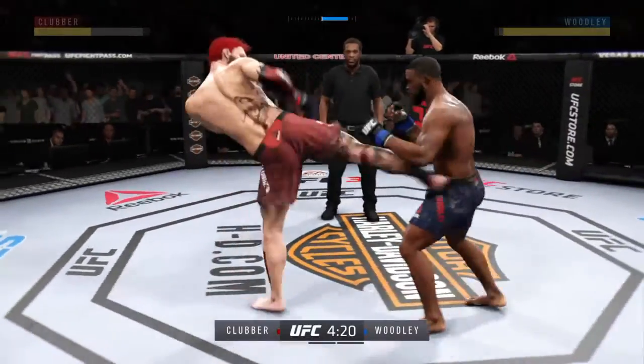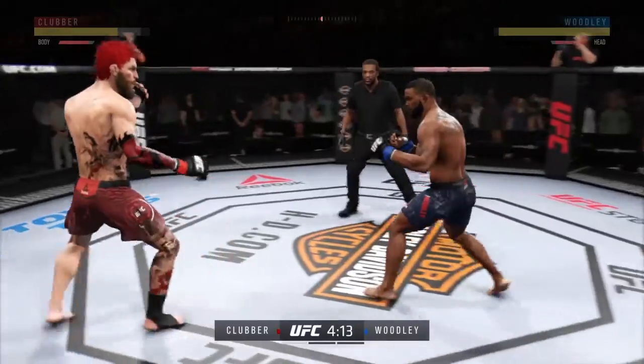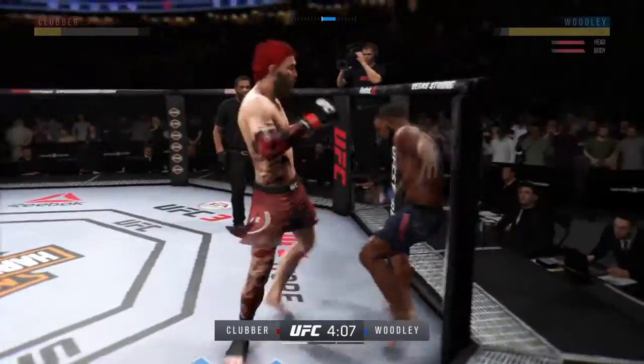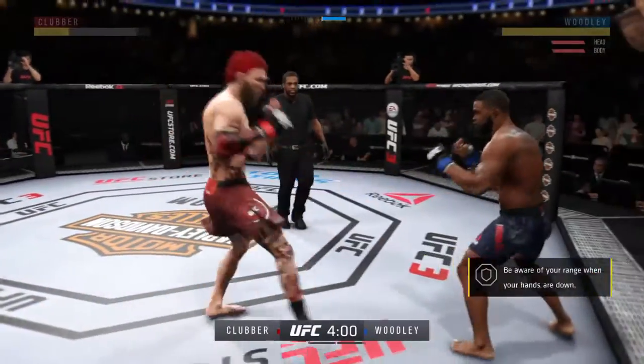Counter, potentially knocked out. Wow. Landing a good series of strikes here. Inside leg kick. That one hurt.